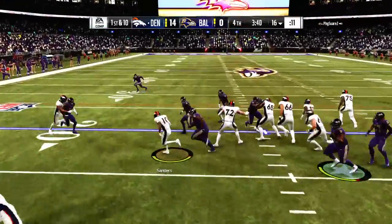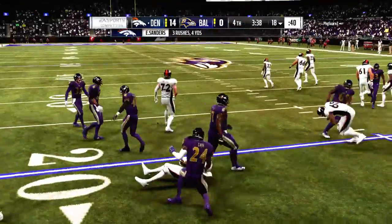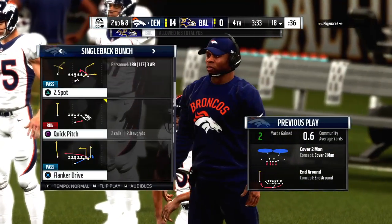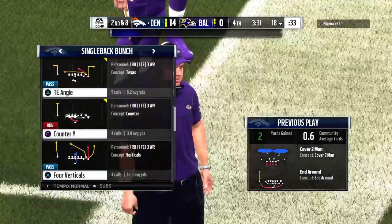They'll try a little trickery here on the end around. And he'll take this up only to about his 18-yard line. 2 yards on the pickup there. It'll be 2nd and 8. The fourth quarter here, they've got the lead.